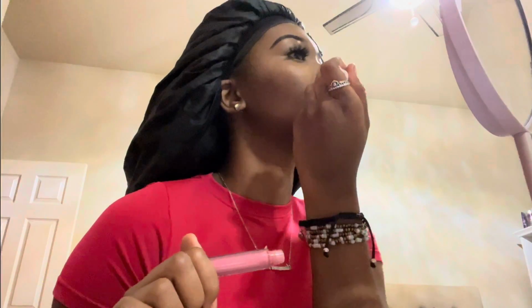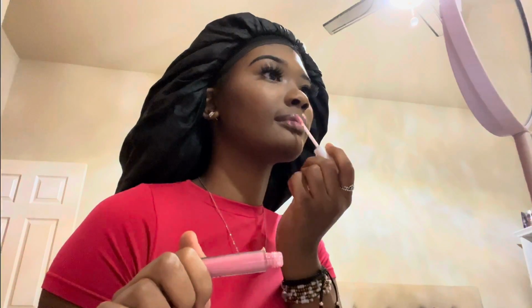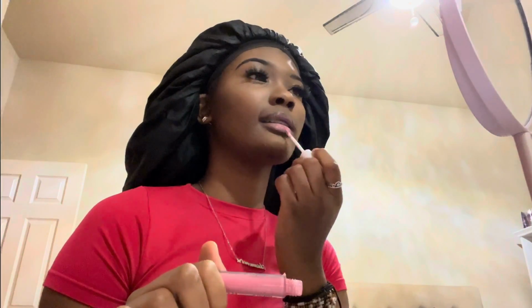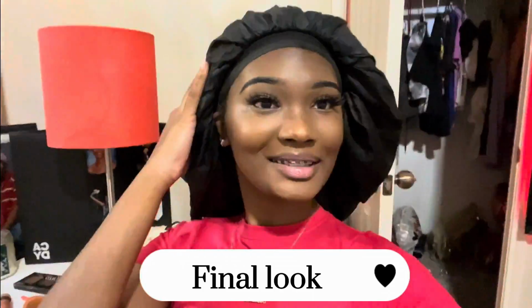Look at that. This is before blending it out. Then I take it at the top. I do all the parts that I didn't do on the top. Now I just go like that. You just play with it. You get the look you want. And that's that, you know?